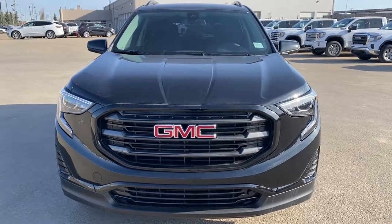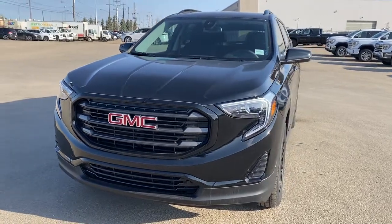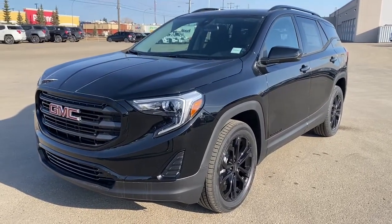It's a great day at Western GMC Buick, located on the corner of 184th Street and Stony Plain Rd in Edmonton, Alberta. Today we're looking at the 2021 GMC Terrain Elevation Edition.